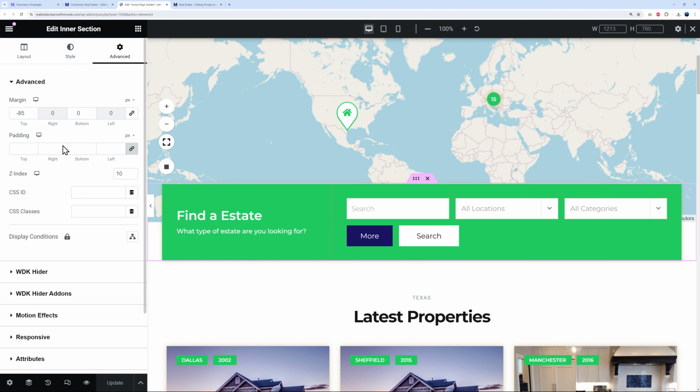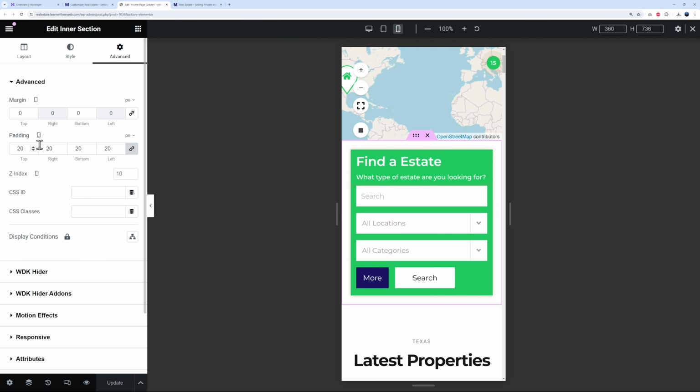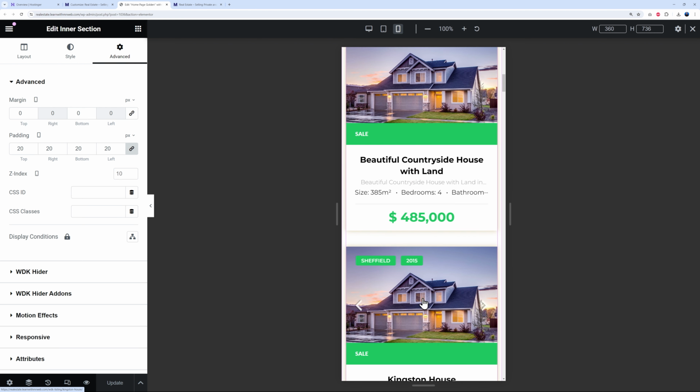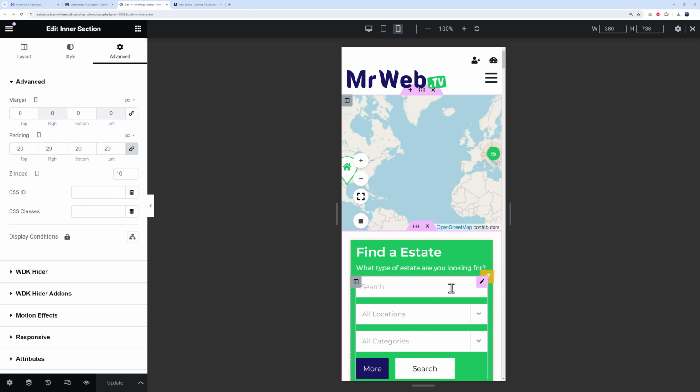Okay, if I click on this, as you can see, there is no padding here. There's no added value. If I go there, we can see it's 20 pixels all around, only in mobile mode. So this is how this works. So don't be afraid to make changes to each layout based on the device it will display on, obviously, you know. Okay, so that's basically it. That's just done with the home page.